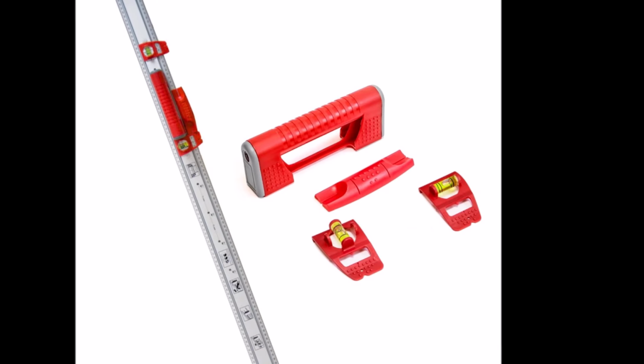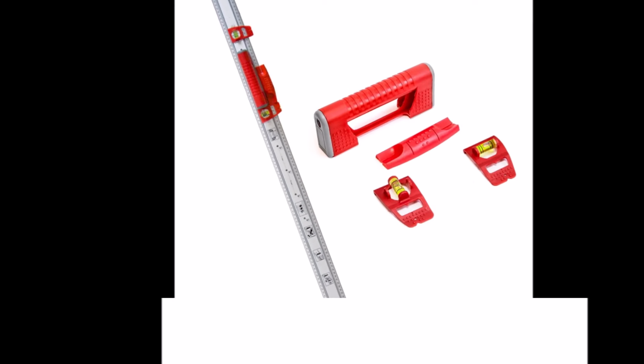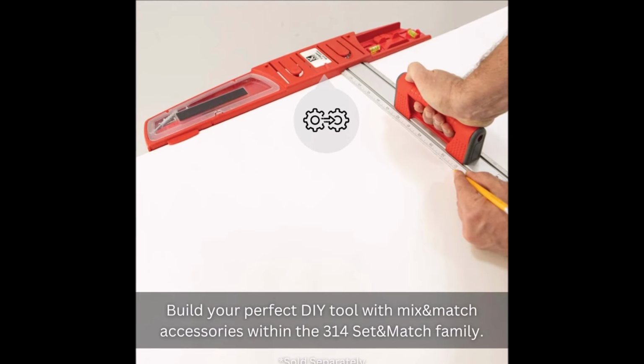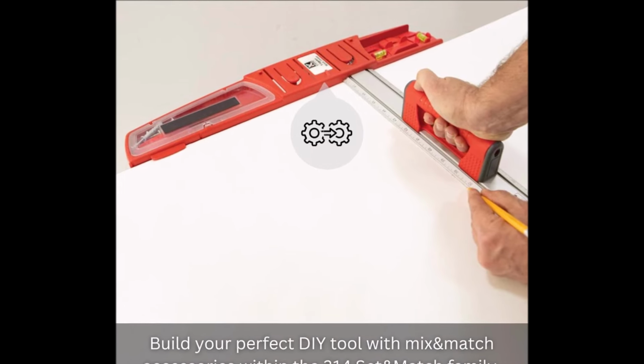Number 10. The Capro 314 Set and Match Ruler System is a versatile and customizable tool designed for precision in various DIY and home improvement projects. It features a durable aluminum frame with a unique slide and lock mechanism, allowing users to customize their layout and marking tool by attaching different accessories.